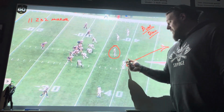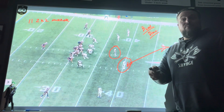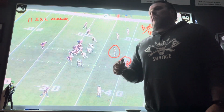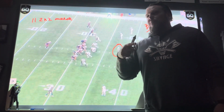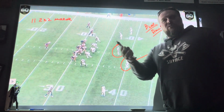So all that said, what is he going to do right here? What is that called? Walk? No. Walking is what? Walk is when you have 2 or 3 linebackers on the field in base or nickel, and they move a player over in motion, and he walks outside the tackle box. Okay, it's not, but again, at least you're thinking.